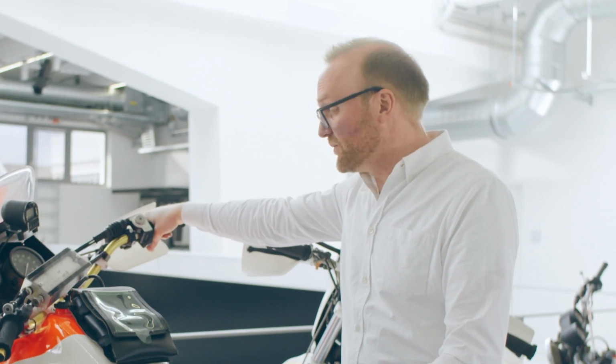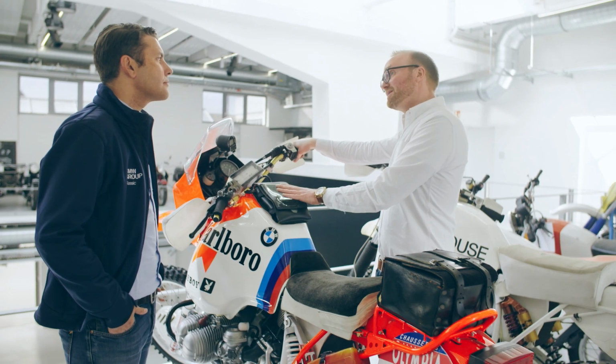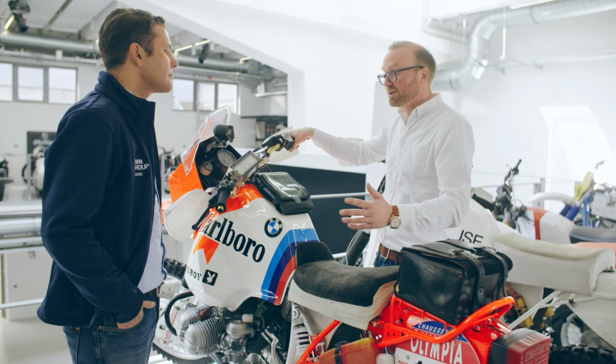BMW was active in the Formula One circus and the BMW engines in Formula One used special additives and they gave this one to the Motorrad team. So they put it in their bikes to get a higher output on the bikes, which was a big advantage.